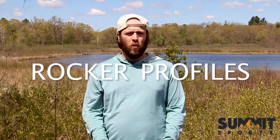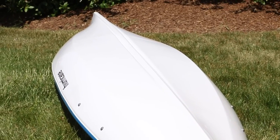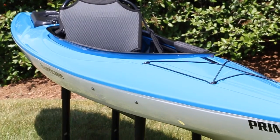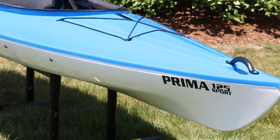Now that we've covered chine shape and soft and hard chine, we're going to be looking at rocker profiles of boats. The rocker profile of a boat is the shape of the boat from the bow to the stern. The best way you can view a rocker profile of a boat is to either flip it upside down and look at that shape from front to back, or when you set that boat down on flat conditions, you can kind of see the front or the back of that boat rock up, and you can almost feel it teeter-totter a little bit from front to back.